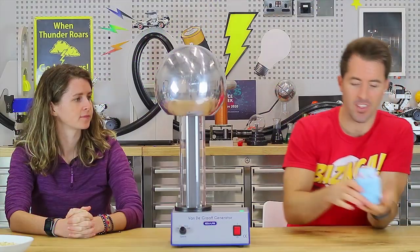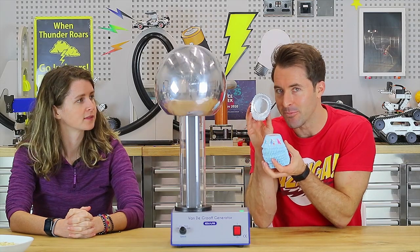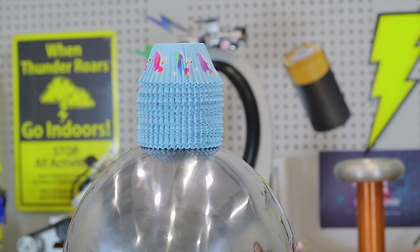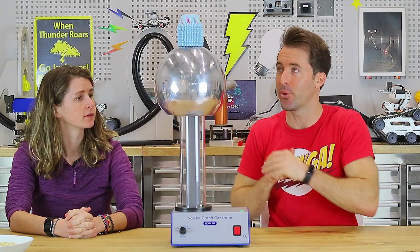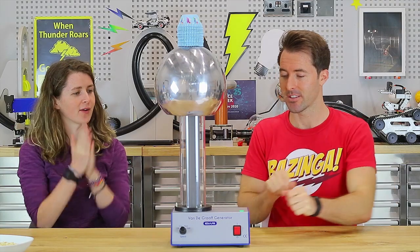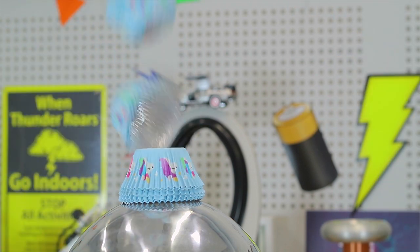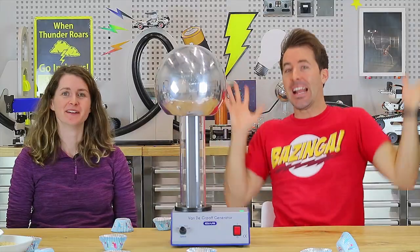We're going to put lots of these little bun cases that are made from aluminium foil. We're going to put all of them, like a little hat, on top. When we turn on the Van de Graaff, all those electrons are going to build up on the dome and the bun cases. Let's see what happens. Okay. Oh, check it out. Oh, it's raining cups. All of those cup cases jumping off, repelling each other.